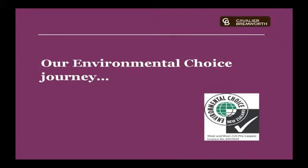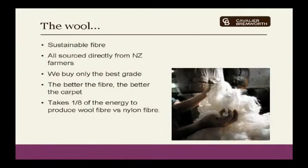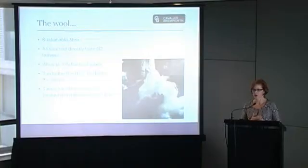In the last 3 years, we've invested well in excess of $1 million on our environmental choice journey to make sure that this gratuitous product shot of carpet is actually made in a much more sustainable and environmentally friendly way. It all starts with the wool, and we're very fortunate that our base material is a sustainable fibre. It's all sourced directly from New Zealand farmers, and we actually own the biggest wool broking company in New Zealand. That allows us to buy the best quality wool, which gives you the best quality carpet. It's low vegetable matter, it's purer, it's cleaner, it means it dries better. And it only takes about 1/8 of the energy to produce wool fibre versus synthetic fibre, which is just something to tuck into the back of your mind.